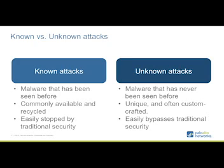If we contrast that to unknown attacks, these are typically zero-day attacks, probably a piece of custom-crafted malware that has never been seen by antivirus and some of these traditional security approaches. Unknown attacks, or zero-days, make it very easy to compromise networks. So we really want to look at how we provide protections, focusing on the unknown attacks and how we prevent those.